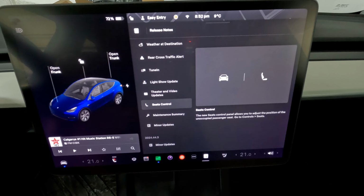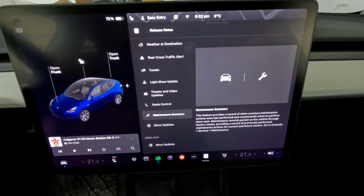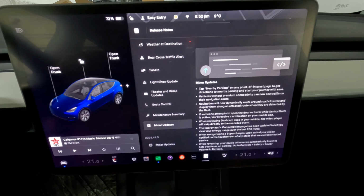Seat controls. So now you can control the passenger seat next to you, when there's an unoccupied passenger seat, and their controls and seats. Maintenance summary. So this feature provides a record of when common maintenance actions were last performed and recommends when to perform the next. So this is pretty cool. We'll check it out on the service maintenance menu.